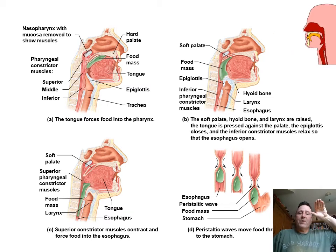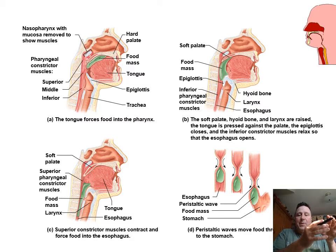your soft palate will close off the nasal cavity, and the constrictor muscles and the long muscles in your pharynx will push that food down, and your esophagus will relax, and that food will slide down your esophagus. And once it hits your esophagus, it's going to stretch that, and the peristalsis will push the food down. And remember, gravity doesn't move the food down from your esophagus to your stomach.